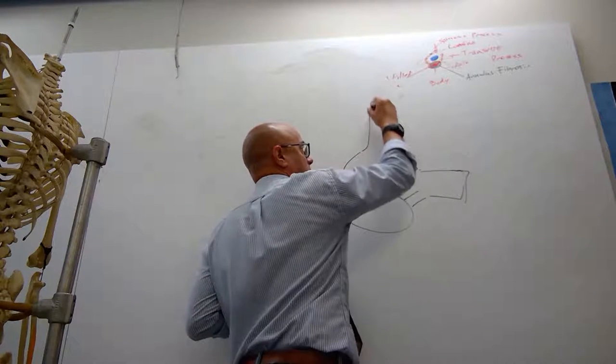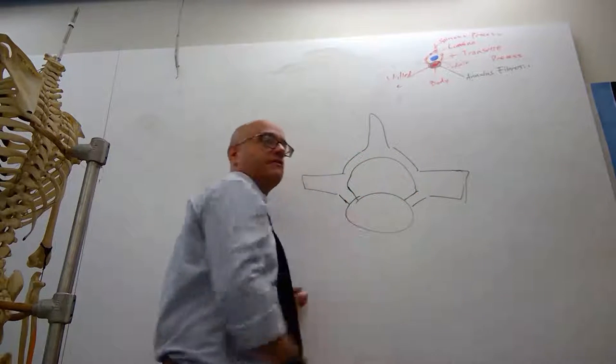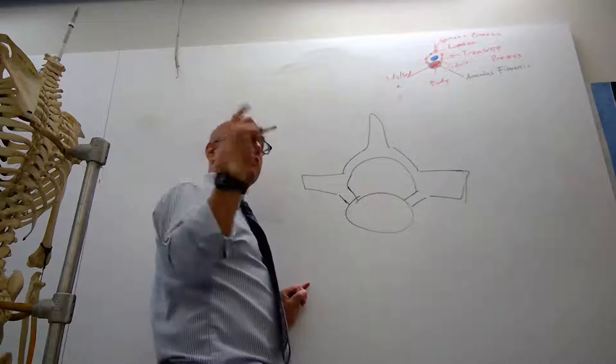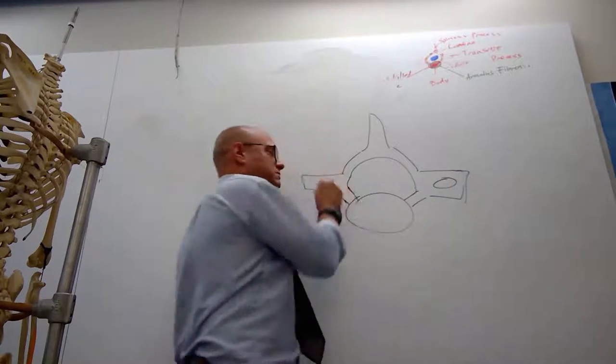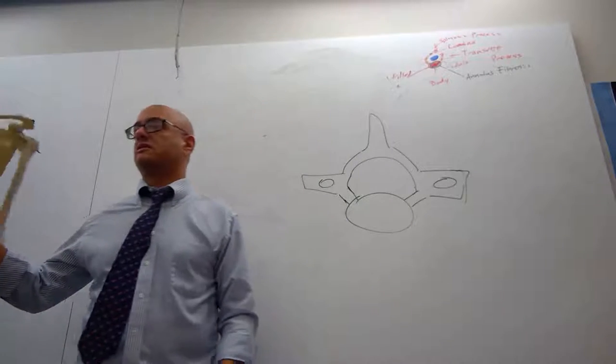Every vertebra has a lamina, and every vertebra has a spinous process. Did everybody see that? Cervical vertebrae are the only ones that have a hole in their transverse processes. So the moment you see that, that's cervical. Everybody got me?